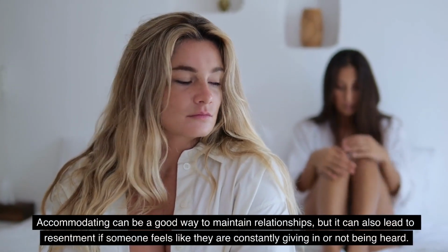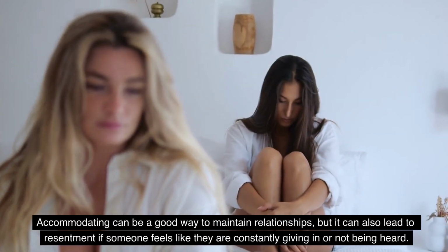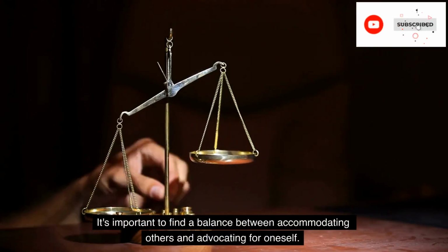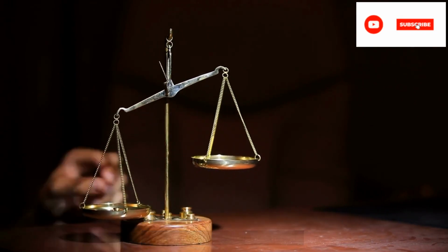Accommodating can be a good way to maintain relationships, but it can also lead to resentment if someone feels like they are constantly giving in or not being heard. It's important to find a balance between accommodating others and advocating for oneself.